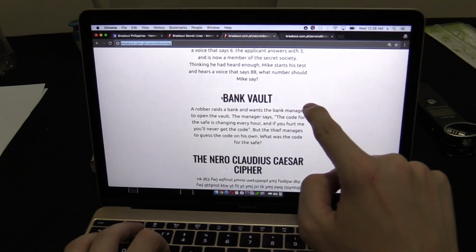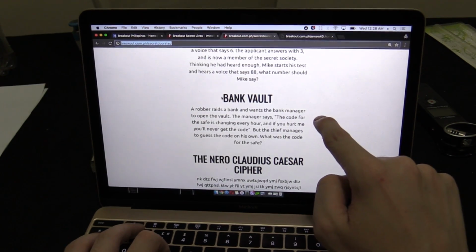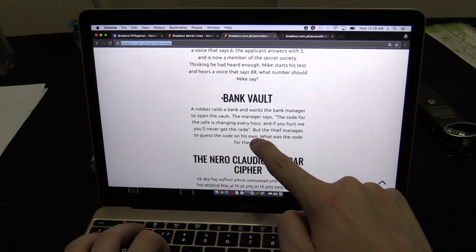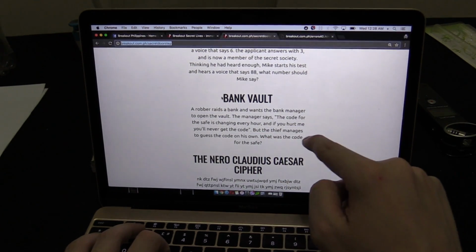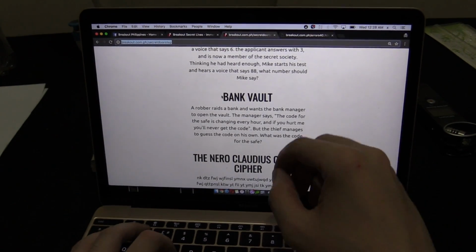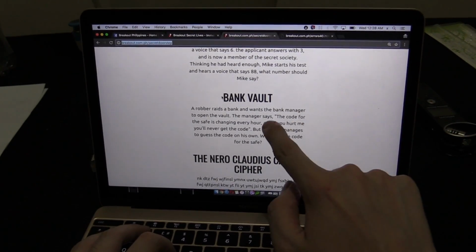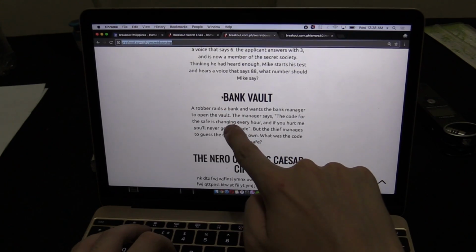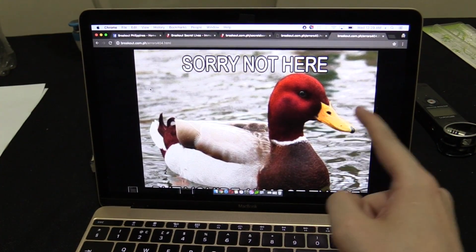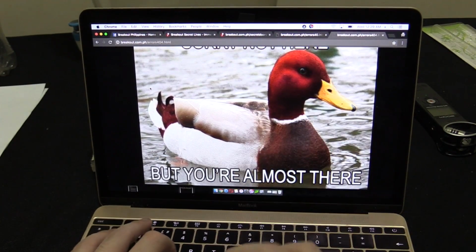Now this one says, a robber raids a bank and wants the bank manager to open the vault. The manager says the code for the safe is changing every hour, and if you hurt me, you'll never get the code. But the thief manages to guess the code. What was the code? Well, the answer is in the text. The code for the safe is changing. That's the code, changing. So let's try that. And there you go. Again, sorry, not here, but you're almost there. Keep this page, we're going to need it.